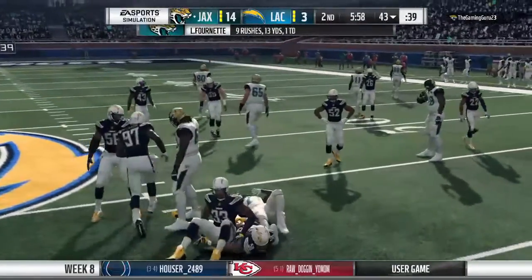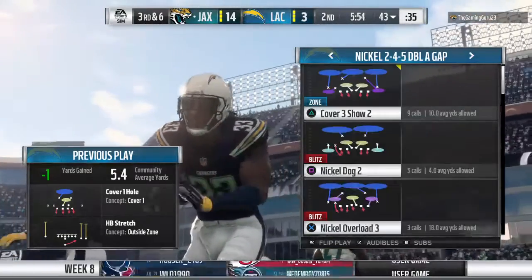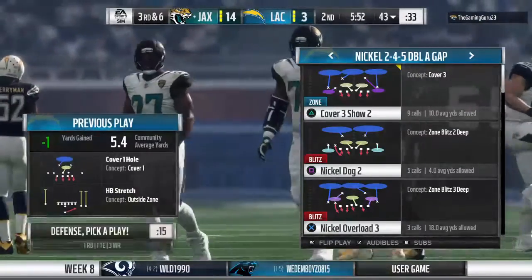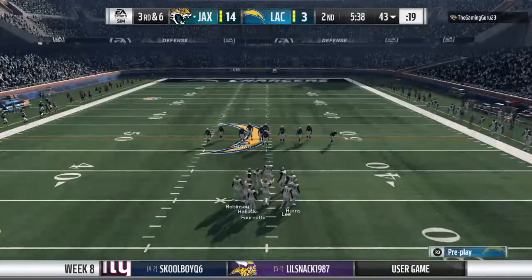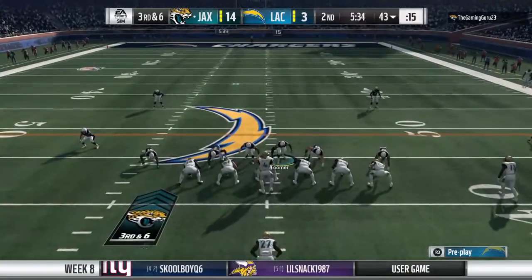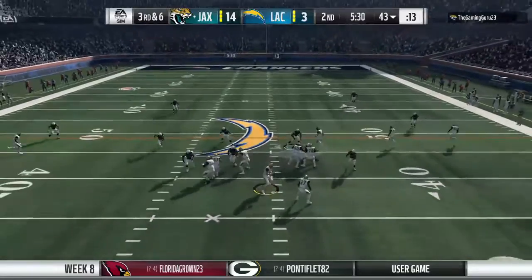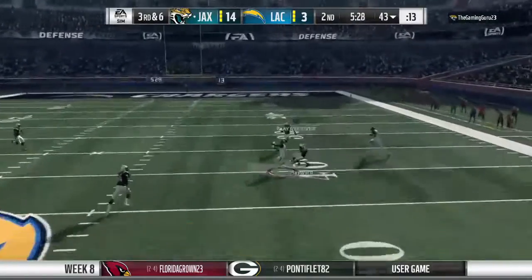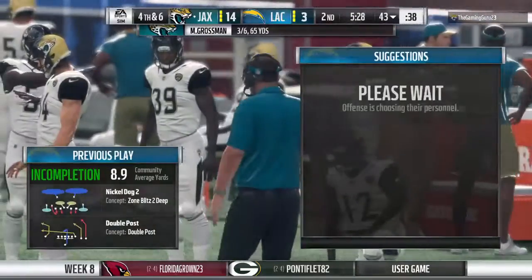And they went the wrong way there, losing yardage back at the 43-yard line. It'll be a loss of 1, and they're going to face a third down. An extra defensive back on the field for the Chargers now on third down. On third down, he'll drop to throw. And the third down pass falls incomplete.